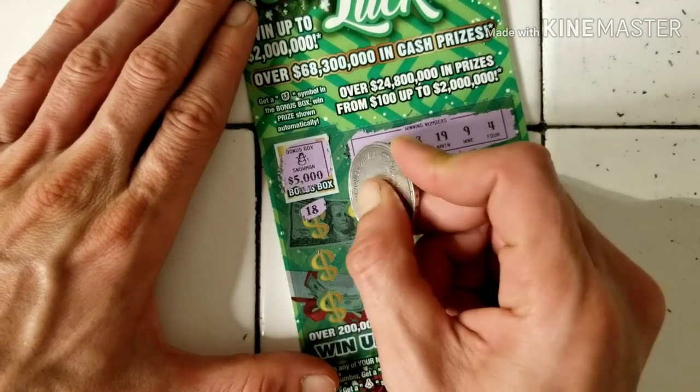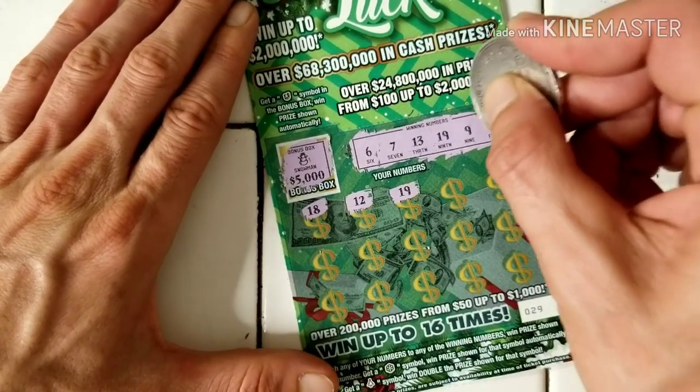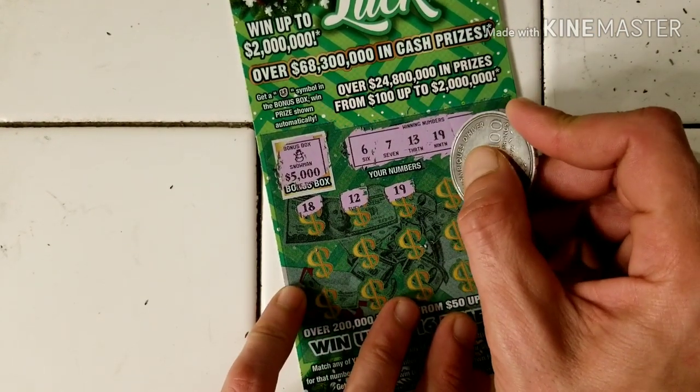18. We need 19. Let's find a little something here. Nasty 12. I think we're going to get a smash here. Holy smokes, I called it. Ticket 29. Nice. We got a match in 19, guys. We got ourselves a nice little smash.